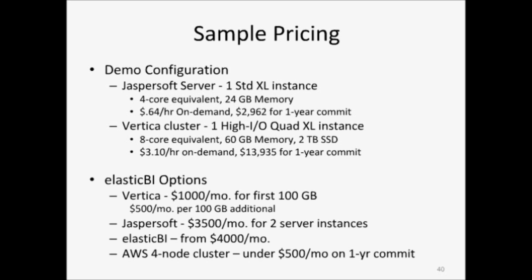Jaspersoft, very affordable business intelligence. We can start at $3,500 a month for 2 server instances, capable of supporting upwards of 100 to 200 users. Combine the 2 of them, and we can go from about $4,000 a month for the combined Jaspersoft and Vertica, which of course is what we call elastic BI. And to support that on an entry level, not quite at the high performance computing level that we've seen in the demo today, but to get you started, a 4-node cluster using the same server above that we suggested, the one standard XL. If you use 4 of those, 1 for Jaspersoft and 3 for a Vertica cluster, on a 1-year commit, that's less than $500 a month. So you can see that you can get yourself into the high performance computing, data warehousing world pretty inexpensively, less than $5,000 a month, fully supported by Full360.